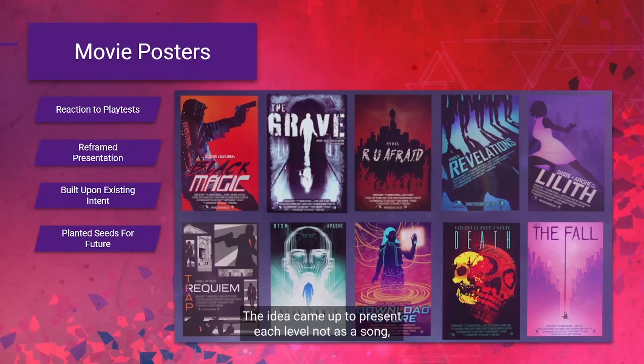The idea came up to present each level not as a song, but as a little mini movie that the player was going to be taking part in, and to do that in game by representing each level with its own stylized movie poster. Once we had this stood up, we found that framing our levels as scenes instead of songs reset players' expectations and let them better grasp what we were trying to do with our gameplay.